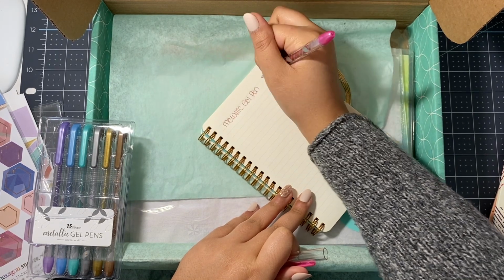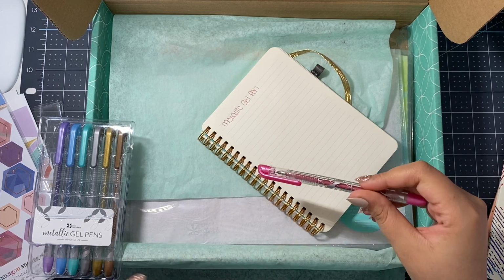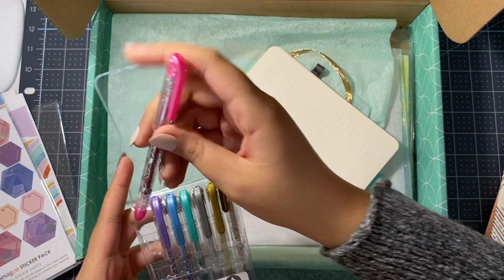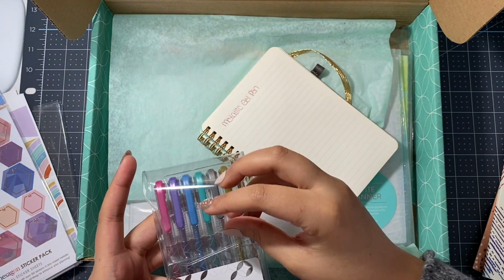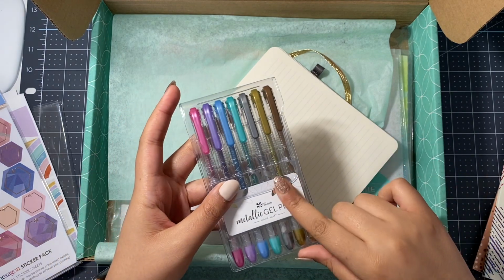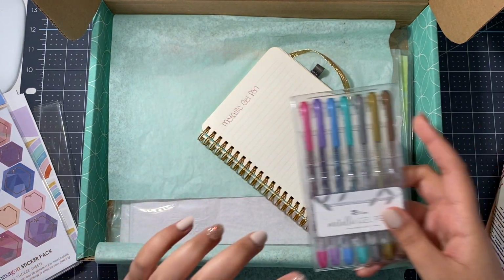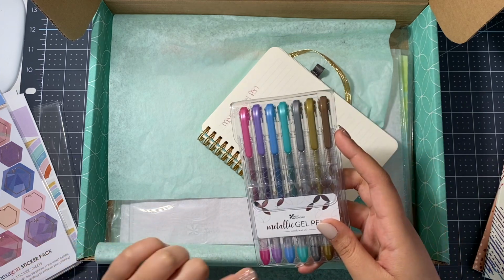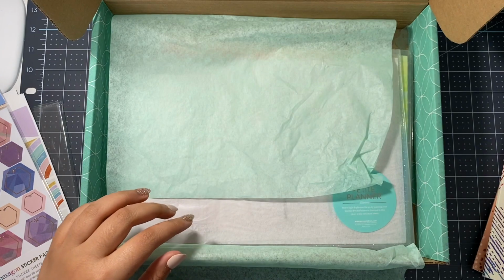Yeah. Okay, guys. That writes so smooth. I love these. That just glided on the paper. I'm definitely intrigued, and I'm very happy that I made the purchase. Yeah, these are definitely going to be a quick favorite. So I might have to buy more of these if I run out. I don't know how quick they'll run out, but yeah, I'm very happy that I bought these. Moving on.